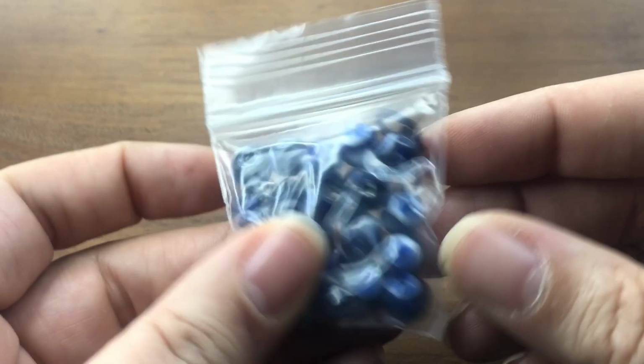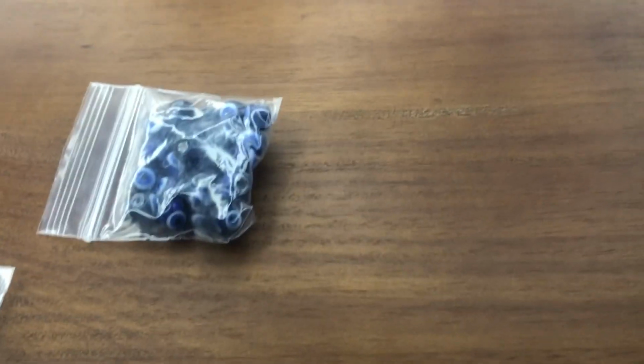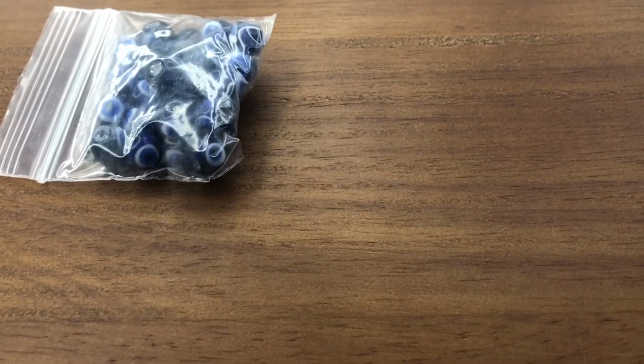So anyway, this is a heavy package. I don't remember what I got from the live sale, but everything in this bag is $1.50. I got 8 things at $1.50. I kind of remember this stuff. Okay, so I got some evil eye beads. Let me scooch in, or get the light closer. There we go. That's better.